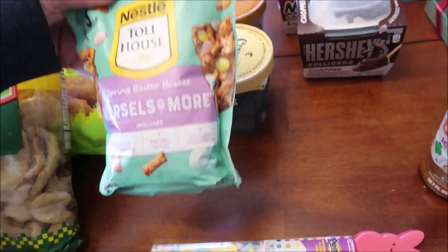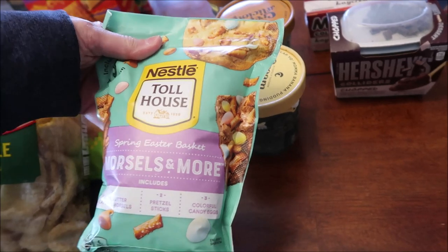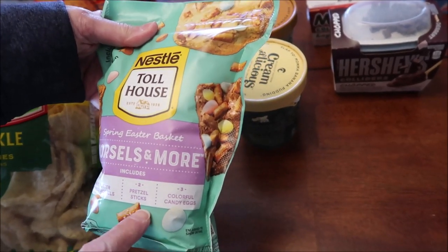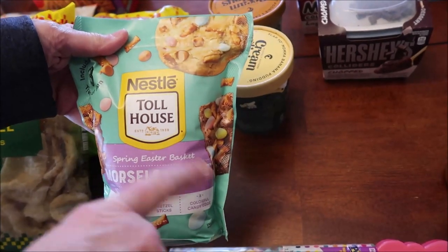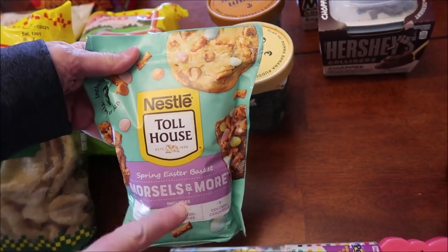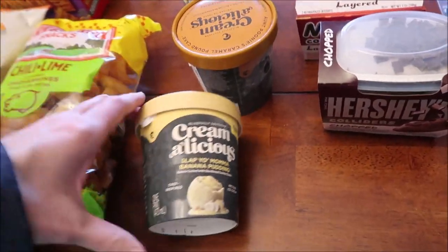And then I found one of the Nestle Toll House Spring Easter Basket Morsels and More. So you get peanut butter flavored morsels, pretzel sticks, and candy eggs. There's also like a strawberry version, but I haven't seen that one yet. I'm still looking.